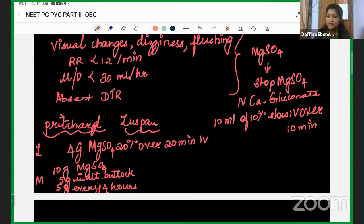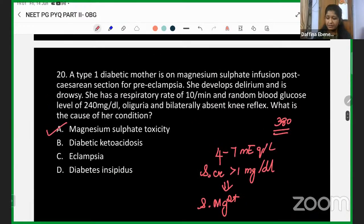For Zuspann's regime, it's very simple. You will give 1 to 2 gram per hour, at least for 24 hours after delivery, as IV. Zuspann is IV. Okay, these are the two different regimes that are used for giving magnesium sulfate.